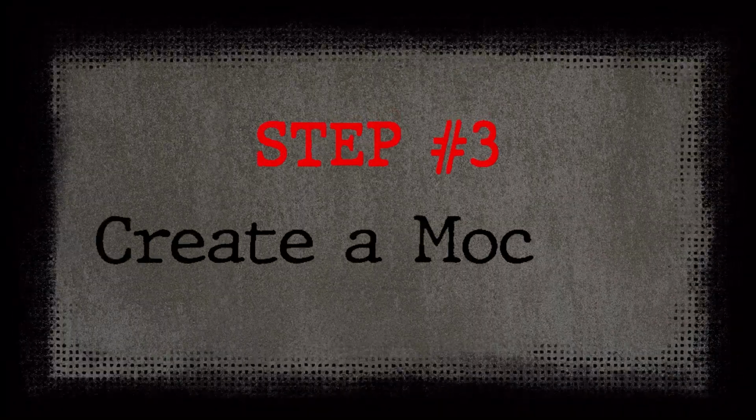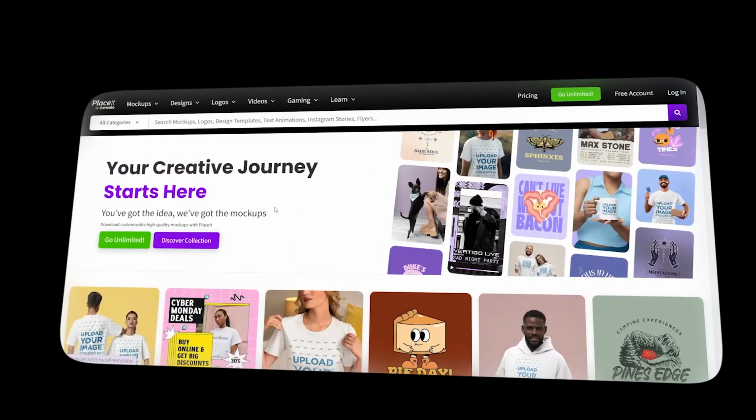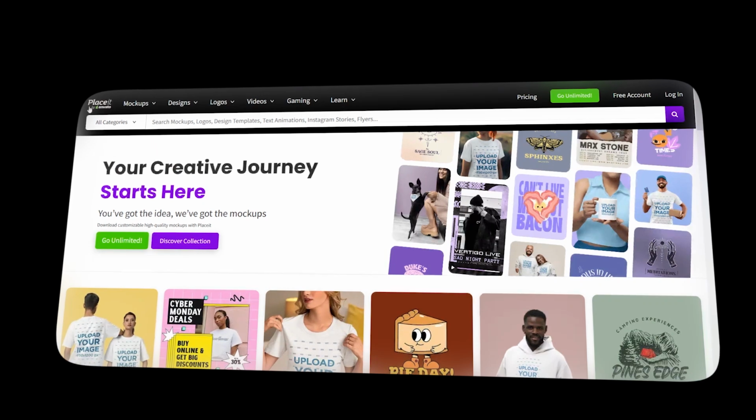Step 3. Create a mockup. A mockup is like a product preview that makes your digital product look polished and professional. For our budget planner, I'll use Placeit.